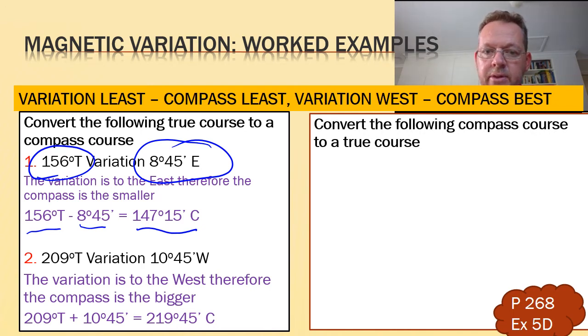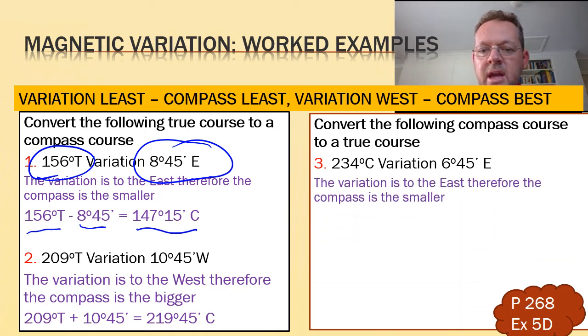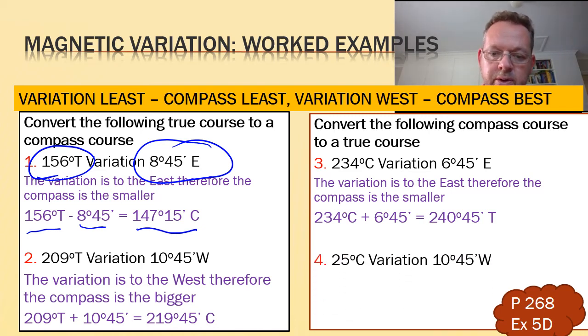Now let's convert the compass course to a true course. So remember, we're going to just think this a little bit backwards. So 234 degrees on the compass, and we've got 6 degrees and 45 minutes variation east. The variation to the east means the compass is smaller. So we just need to say, if the compass is smaller, the true course has to be bigger. So we're going to add the variation on. So 234 degrees on the compass plus 6 degrees and 45 minutes variation will give us 240 degrees and 45 minutes on the true course.